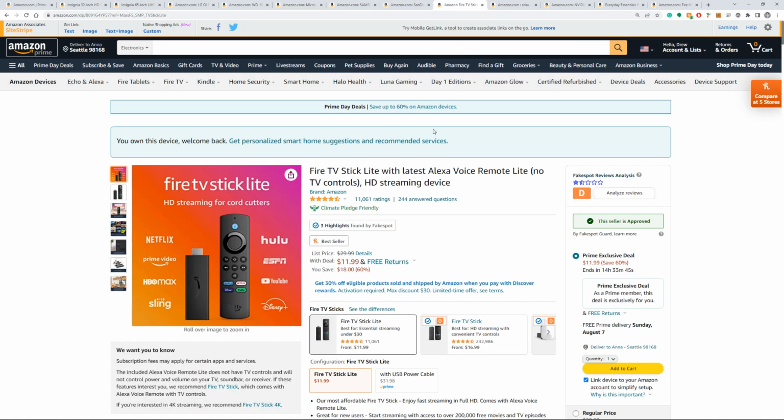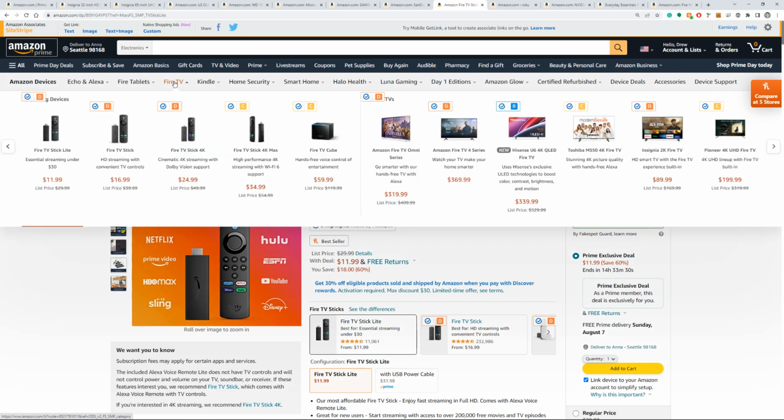Moving along to streaming, I think this is the best time to get a streaming device. Some people are saying they're even getting a second streaming device for when they travel, when they go to a hotel, for a friend's house, a parent, whatever. So by far the cheapest one is the Firestick Lite at $12. You can move on up to the $17 normal Firestick, and then you got the 4K and the 4K Max.